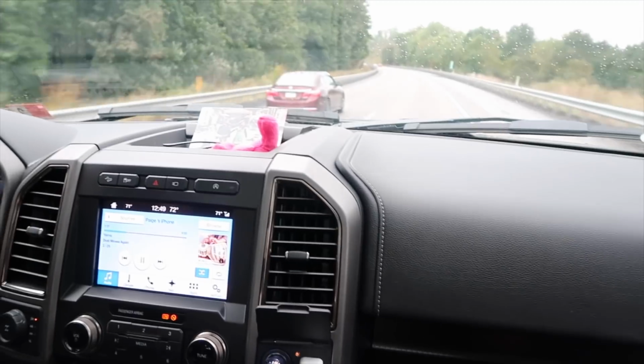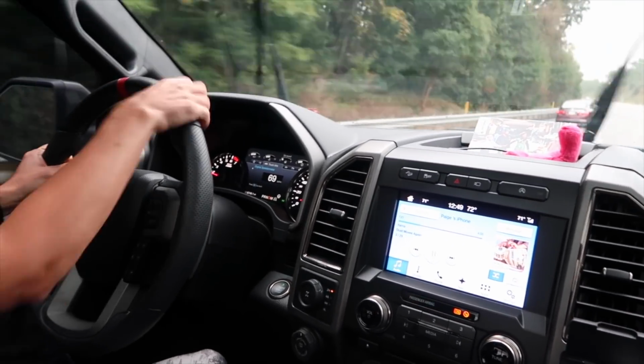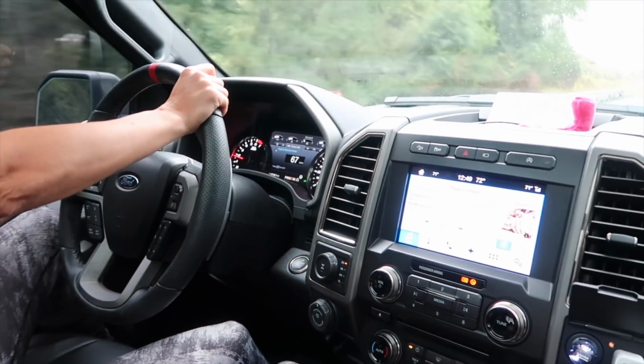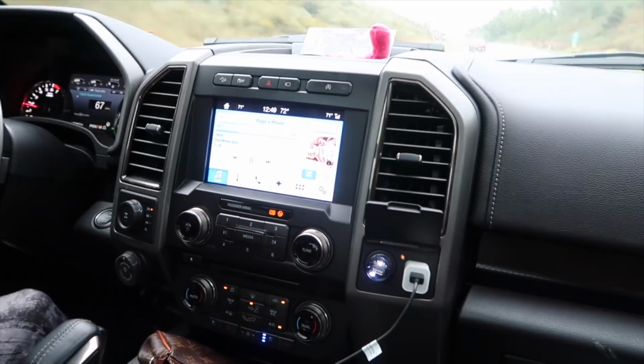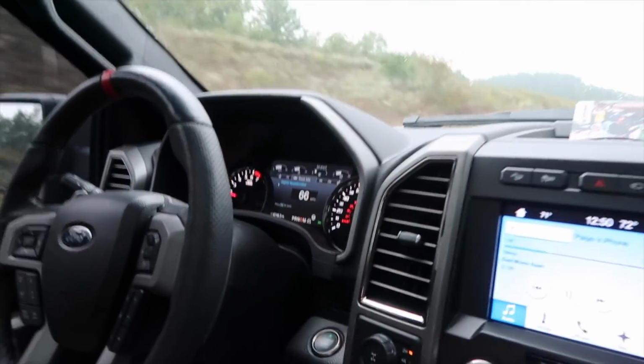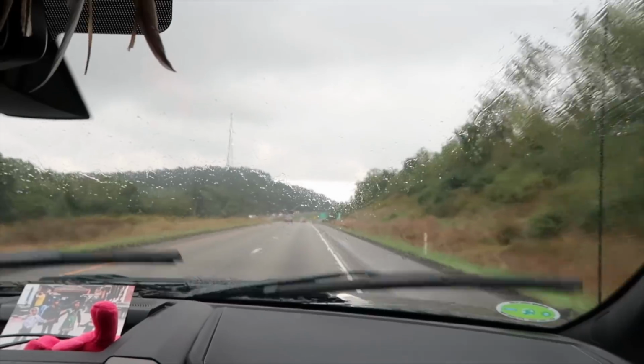Let's go to FedEx. All right, so we're on our way back home here, and I think pretty soon it might be time for us to do some kind of owner's review update from the lady that's been driving it for almost 6 months now. She doesn't want to be on video currently, but we have 6,700 miles on the truck. And now it's raining again, of course.